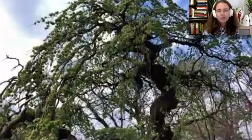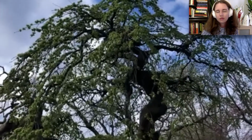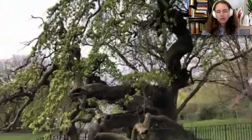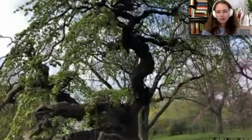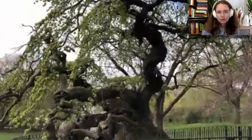I also just wanted to ask people again. If you want to drop into the chat, what makes a tree great for you, or what's a meaningful tree near where you live in New York City or anywhere else. But yeah, thanks so much, Cindy, for showing us the Camperdown elm.